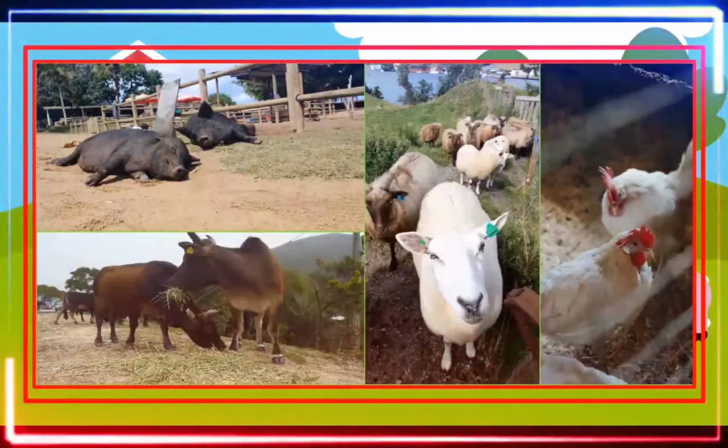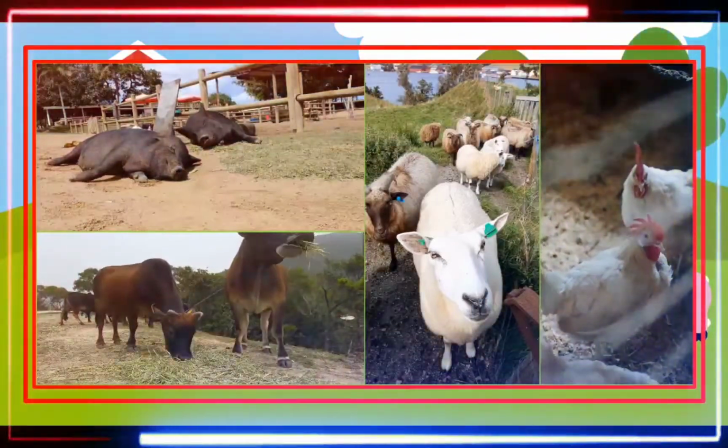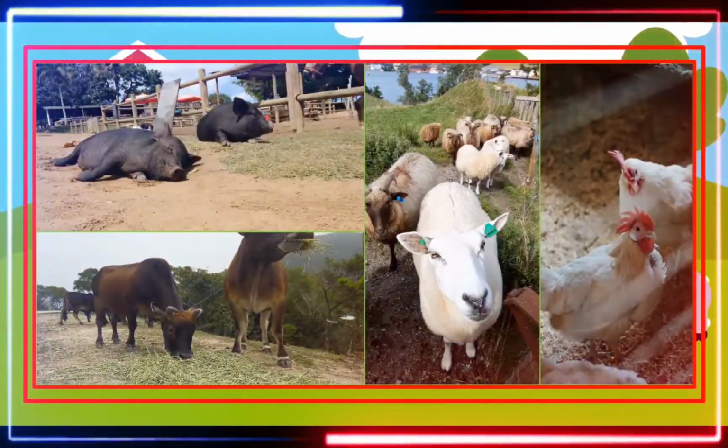Farmers are the living heroes in our society. They provide us with foods through domesticated animals. It is not easy to become a farmer. You need to wake up early in the morning and go home late in the afternoon. You also need to work during sunny and rainy days.